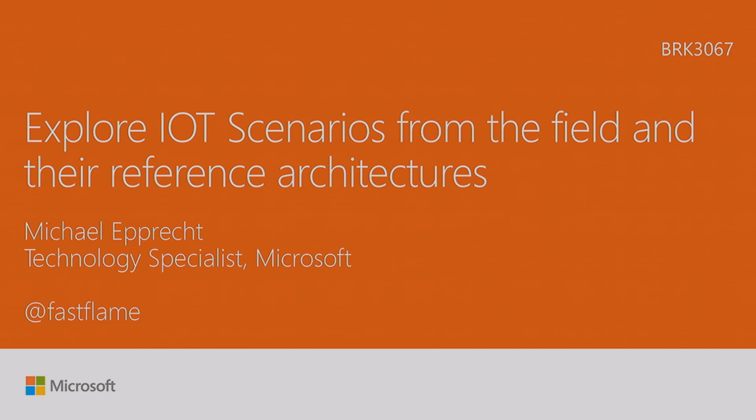So, Explore IoT Scenarios from the field and their reference architectures. These are real architectures implemented at real customers. I will go through the pros and cons of some of these architectures. I will also go through our reference architecture to give you an idea what is actually being done out there.